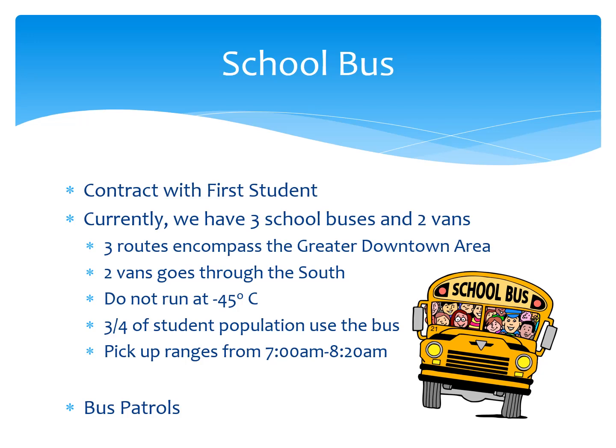Buses will not run if it's minus 45 or colder. About 3/4 of the student population use the bus. That's about 150 students out of the 200 students. And of course, the pickup times vary between 7 o'clock and 8:20. We try not to pick up before 7 a.m. Our buses don't have an adult supervising, but we do have bus patrols.